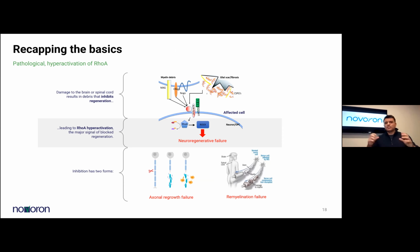So again, let me take a slightly simpler overview. You have the myelin debris here on the left, MAG, Nogo, different things. And then you have the glial scar over here on the right. And basically, whatever the receptor complex is, it leads to Rho activation, and that leads to regenerative failure. But the thing I want to emphasize here is the two outcomes in a damaged brain: failure of axon regrowth and failure of the repair of the myelin sheath.